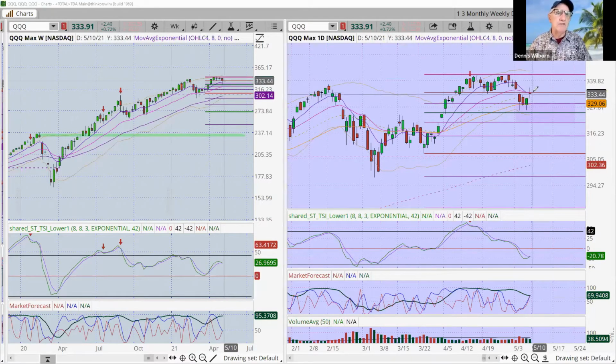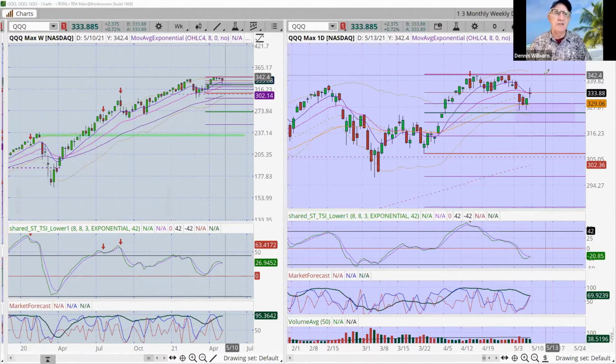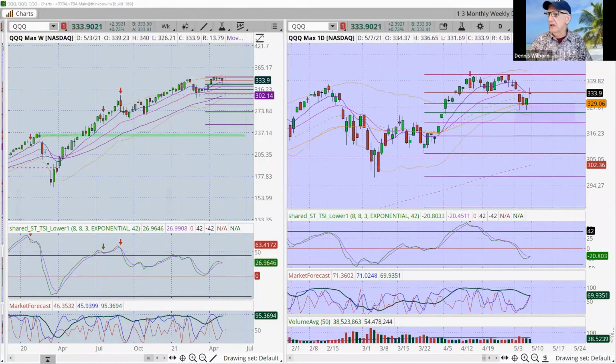Let's see what happens from here. If we get a close back up above the 8 and 20, that will probably propel us to go up and at least challenge the past highs. Then we'll see whether or not that works out as a line of demarcation to move further up.